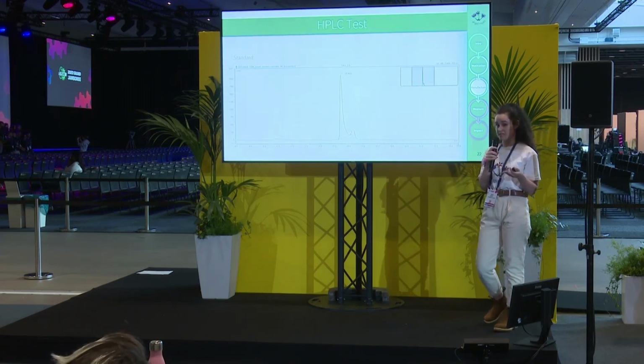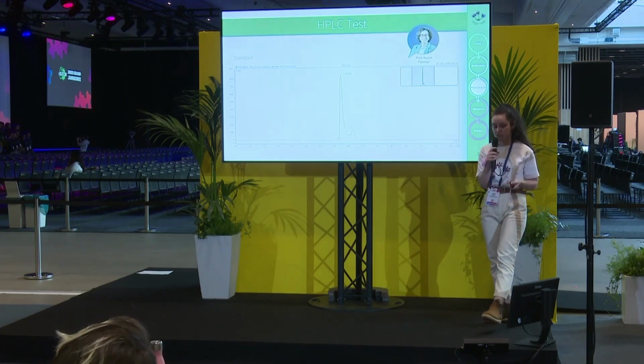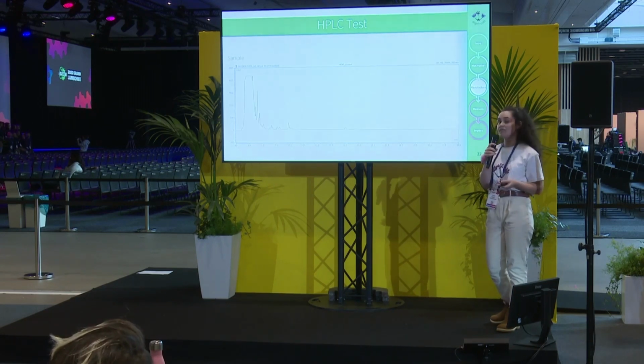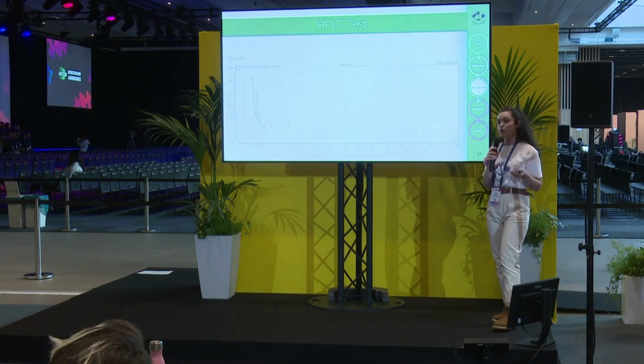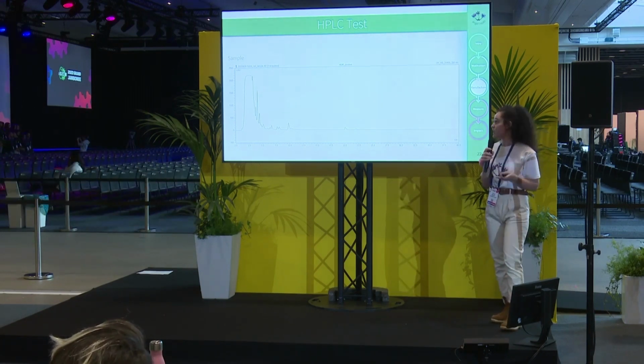So our following step was to quantify the quantity of decarcinol in our system, and thus we conducted an HPLC test, and you can see here, after we consulted with Professor Ayelet Fishman. This is the standard of decarcinol, and this is our sample. As you can see here, unfortunately, we didn't get the specific peak at the desired retention time and wavelengths.